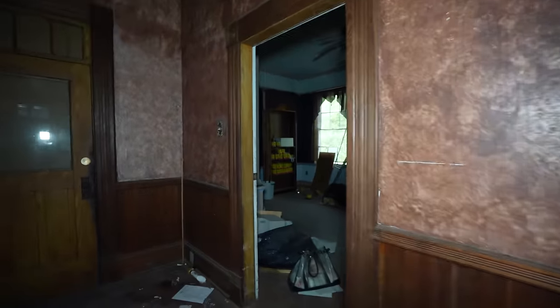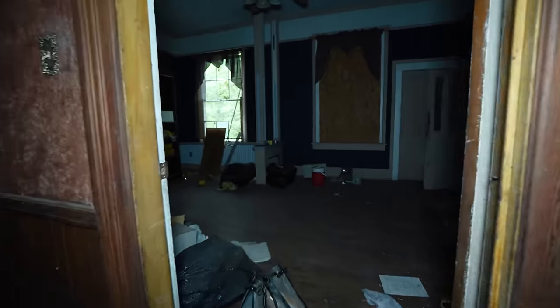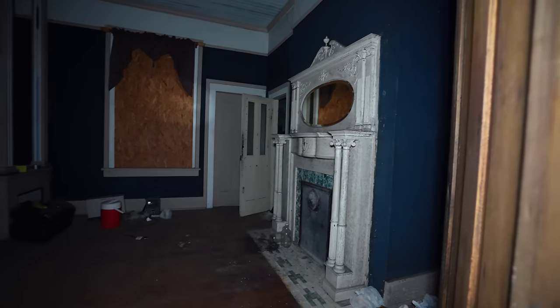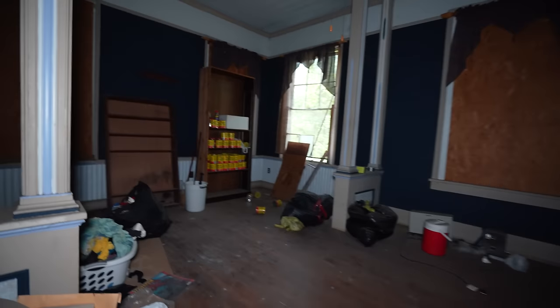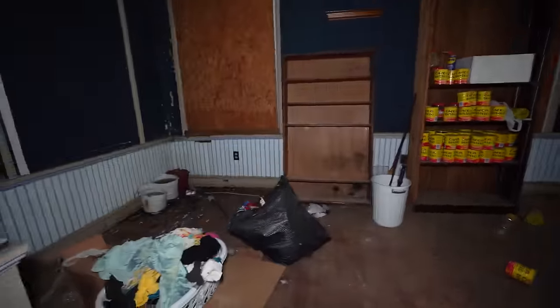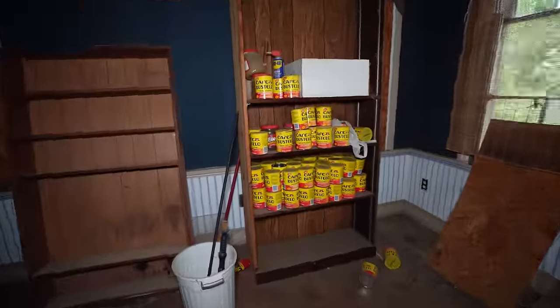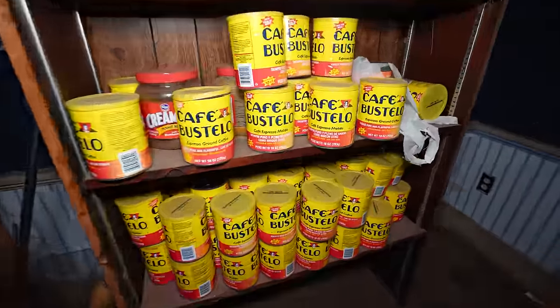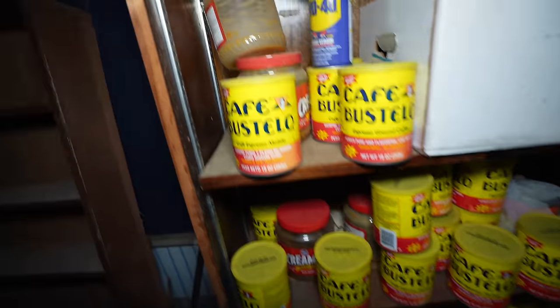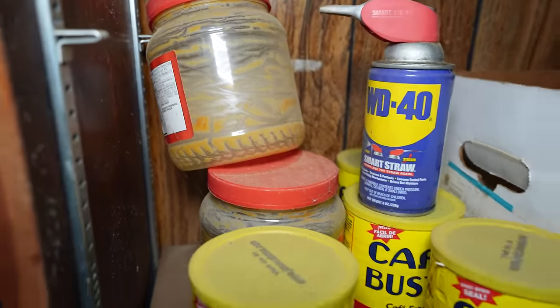Dude, there is no way in heck you can pay me to go in there. What is that? Is that like coffee? Whoever was living here loved coffee. Because it's all over the other house, the other side. And they like peanut butter. I like peanut butter too. That's a good move.